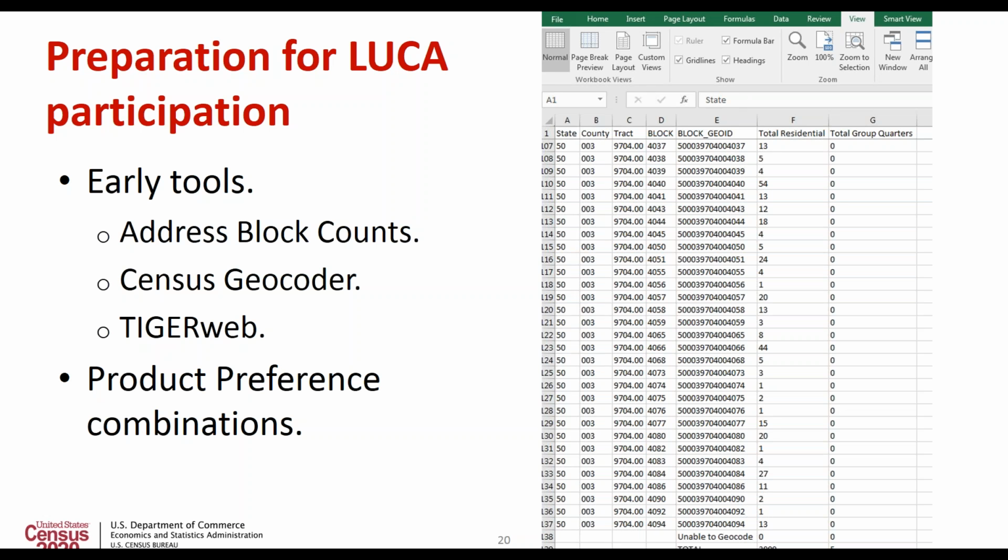But the first column is Vermont. The second column for Manchester is the county code 3. Manchester is all in the same tract, 9704. The entire town falls within one census tract. And then there are a number of census blocks within the town. The first block here is 4037. According to Census, there are 13 residential housing units and 0 group quarters in that block.